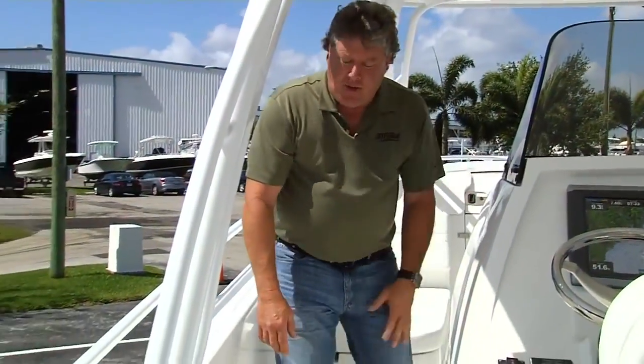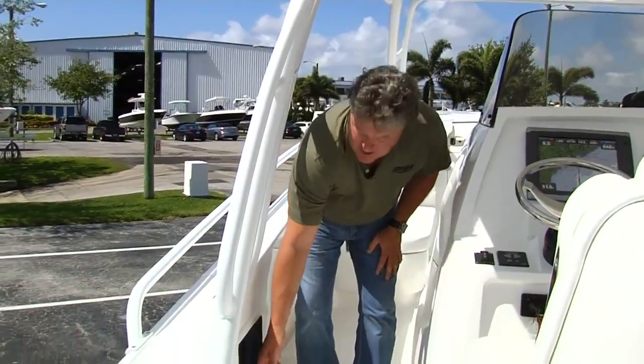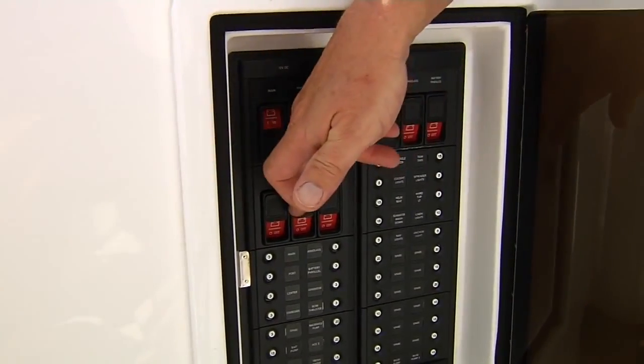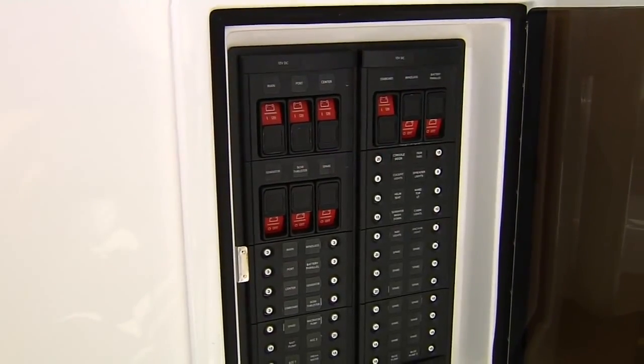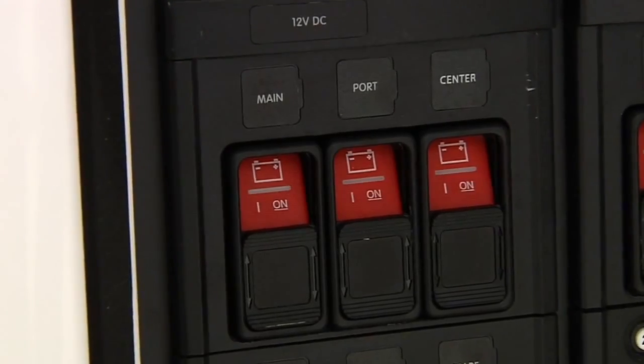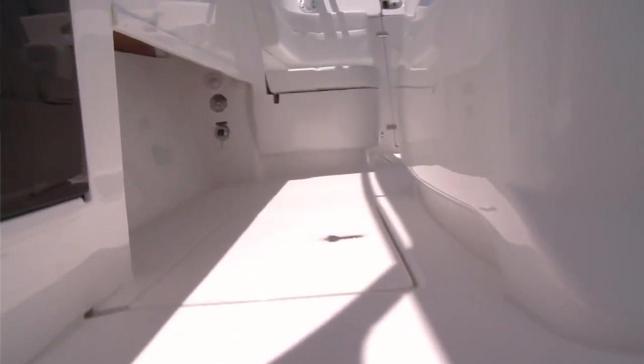One of the features we've been utilizing in the new sport yachts is the all-new electronic battery switching system. What this does is incorporate simple switching, easy to read, easy to use functions, all in one package. Another new design we've incorporated into the 375 walk-around is a 6-inch step up from the aft cockpit. What this does is gives the helmsman better visibility and also the people sitting in the forward seating.